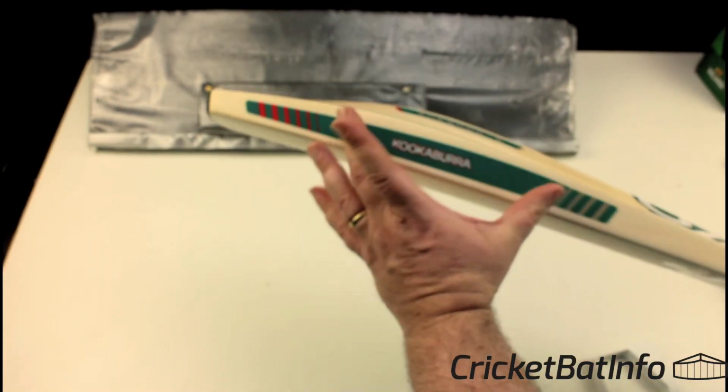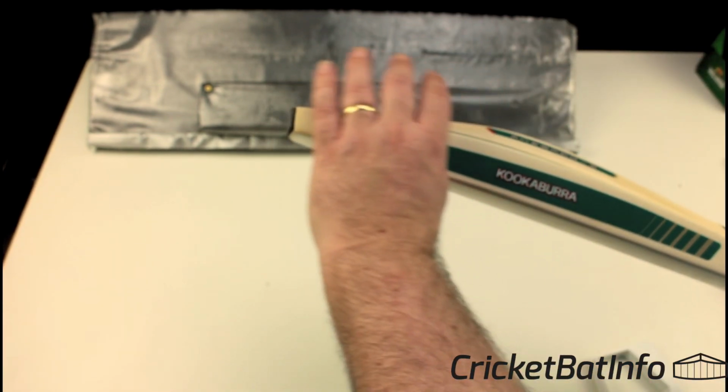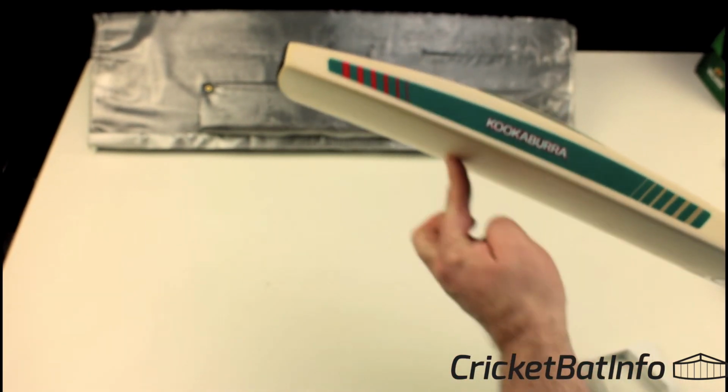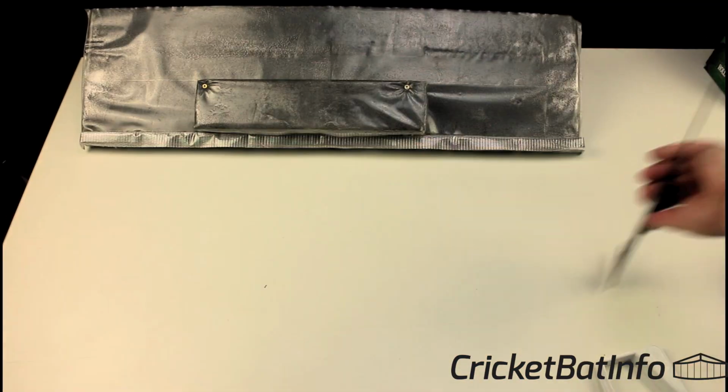Yeah, but gee, it's a nice mid-swell, isn't it? It's got all that power. They call it mid-low, but it's right through the playing area. So I think you're going to have a really nice condensed sweet spot here, but a lot of playability down here and up here. So it's a nice shape.